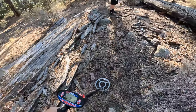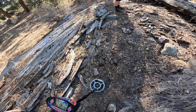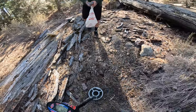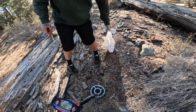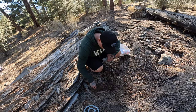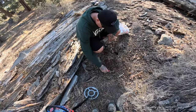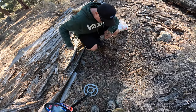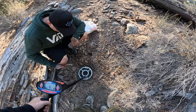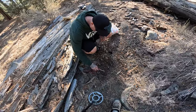Hold. It says 3 and 2. Let's see. And a 6 right there. Barkity bark. It's giving us a few different reads right there.